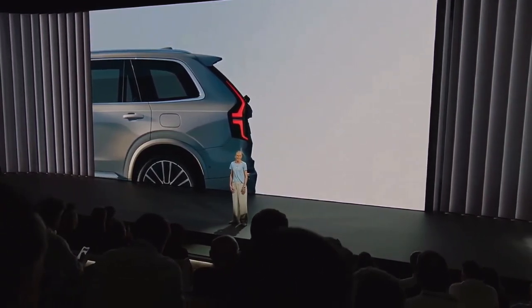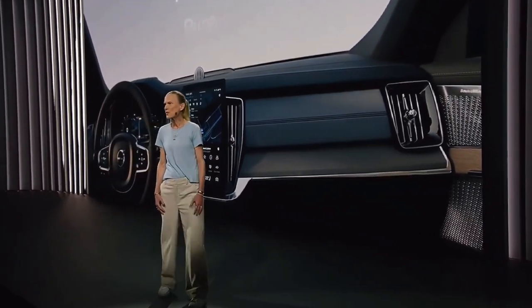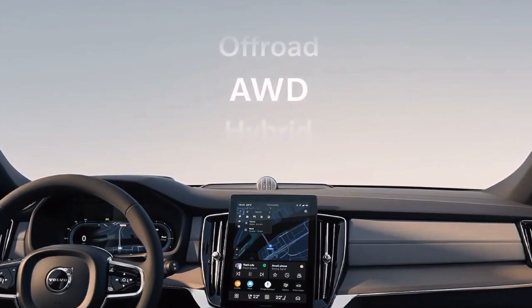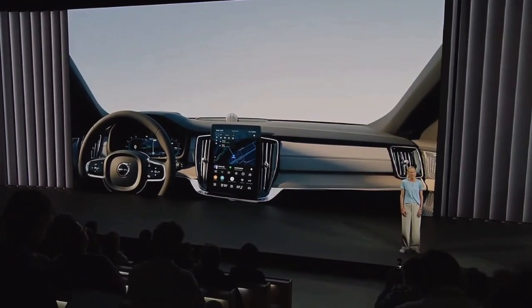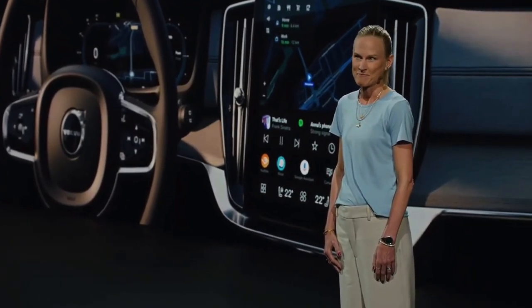But there are more than just range for the plug-in hybrids. You can choose a combination of petrol and electric power sources to suit your situation. Whether you want full power, constant all-wheel drive for slippery conditions, or if you find yourself driving over a particular rough surface, there is a mode for you. As a plug-in hybrid, it's an electric car for your day-to-day drive, with everything else you might need up its sleeve. The XC90 is ready for whatever life throws at you.